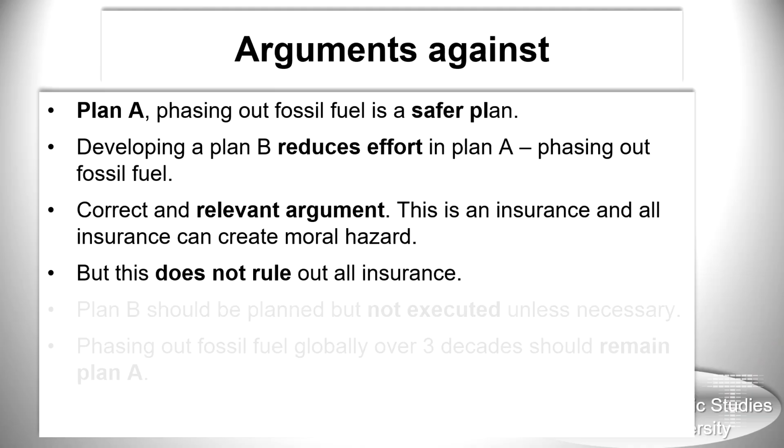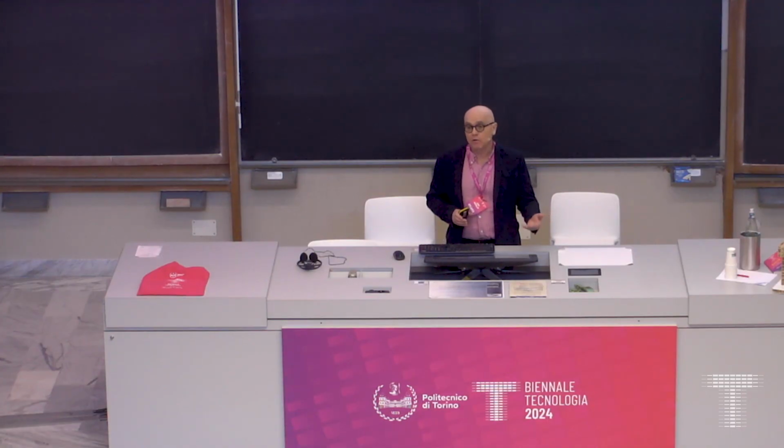It's true for car insurance. It's true for home insurance. Economists call that moral hazard: if you are insured, you put less effort into doing the right thing. But we also know that this fact doesn't rule out insurance in general. We have to find a balance, and sometimes this moral hazard issue is so bad that maybe you can't have an insurance, but most of the time insurance is actually a good thing.